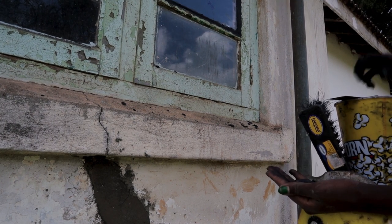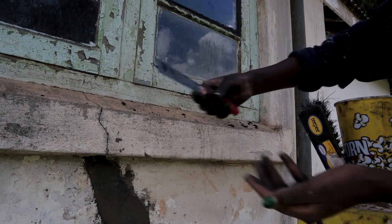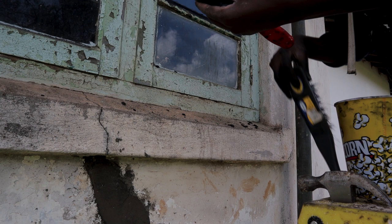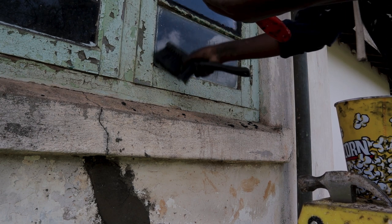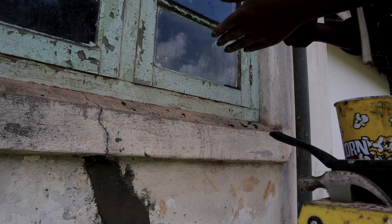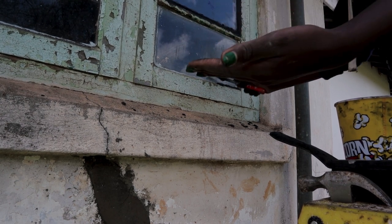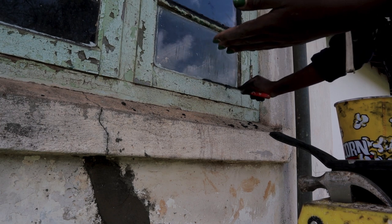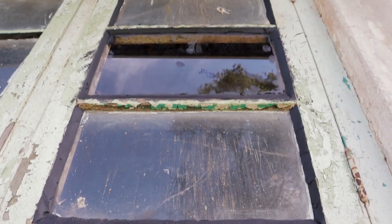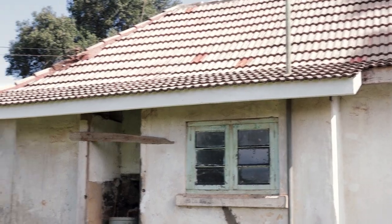So I came up with a way to do this, which is put putty in my hand and then use a scraper. I basically just take a portion and then, oh wait, I have to brush this. Don't do it on dusty surfaces. And then just push it in. Minimal waste.